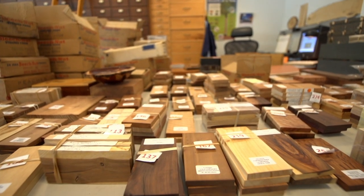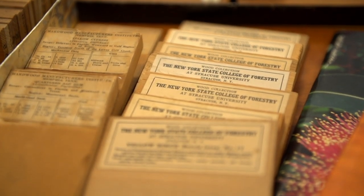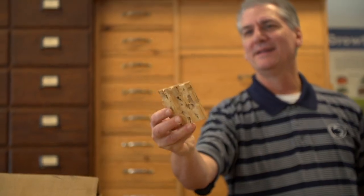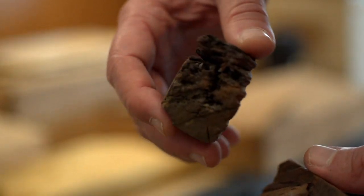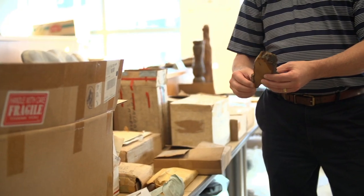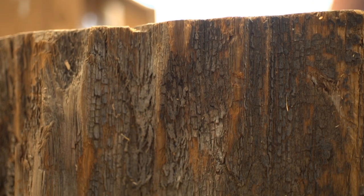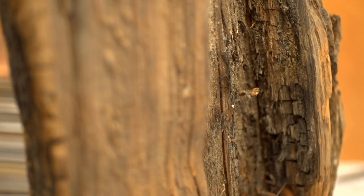A recent donation added about 6,000 samples, making this one of the largest university collections in the country. If you take a close look, you'll find some interesting stuff, like a hunk of wood taken from an Egyptian tomb, a slice of something called Welwitschia. It's so rare, Ray thinks it's one of 3 or 4 samples available to collectors. And a stump found near Ontario that's carbon dated at 8,700 years.